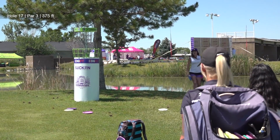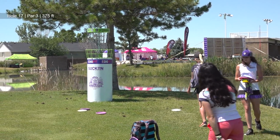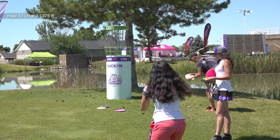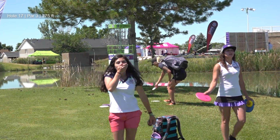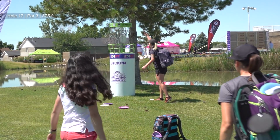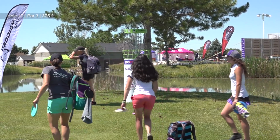Unfortunate break. Another one of those just trickle outs, unfortunately. Well, with the Prodigy basket and the elevated basket, you really do have to have an aggressive putt. That's very true. Oh my gosh. That's, I think, the perfect example. There was just something happening there. Like I said, if it catches the face, it's just going to push it right back out.